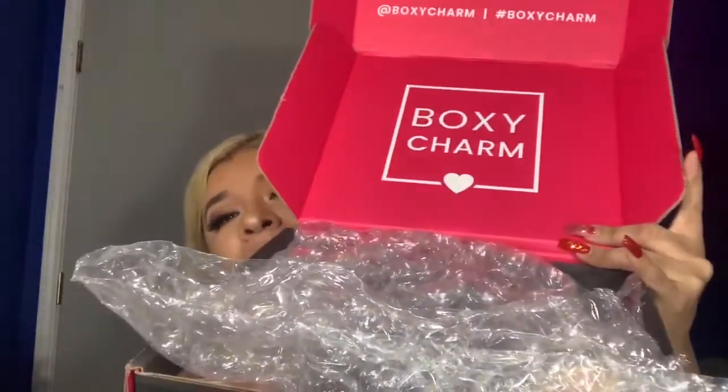It's like the biggest box I've ever gotten from them, and I'm not in that other category where you spend extra money and you get the bigger box and you get more products. I basically just wanted the basic Boxycharm that was paying $20. I think it went up a little bit. I want to say it went up to $25. I'm not too sure, but I believe it was $25.